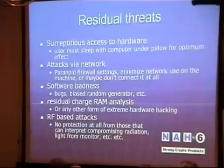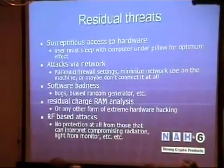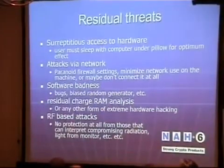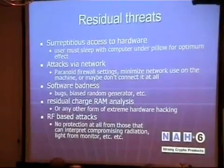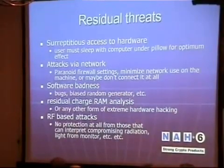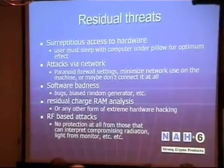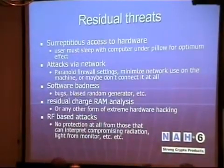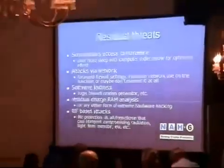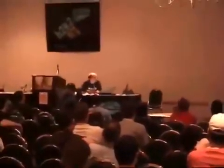Now, there's a bunch of residual threats, which is what remains after you do this. The most important one becomes surreptitious access to hardware. Anybody that can get to your hardware can log the keys that you type. Even if you somehow made it impossible to modify the installed Debian, they could flash the BIOS on your notebook computer and make the BIOS log your keys, or install a transmitter in it. So any surreptitious access to the hardware will get you. So you must use the computer and put it under your pillow when you sleep.